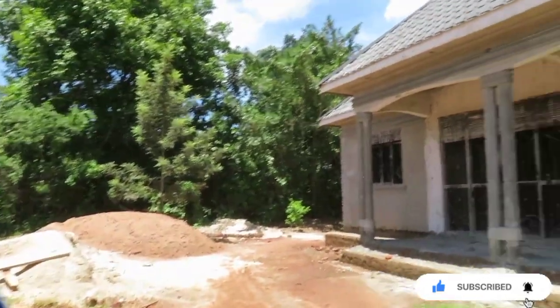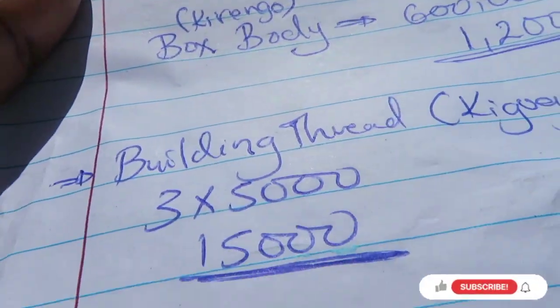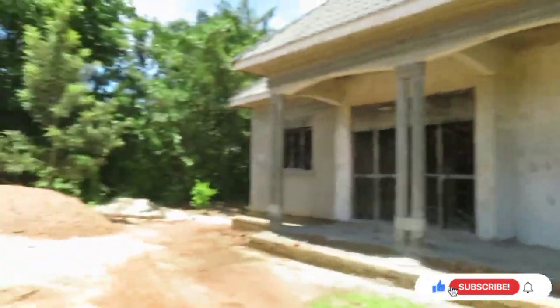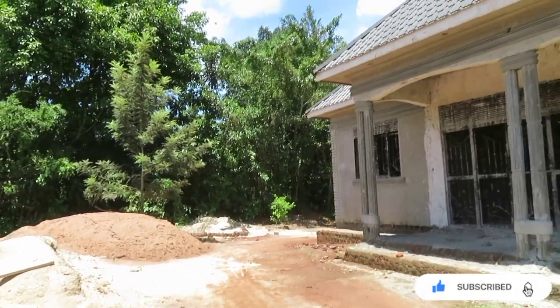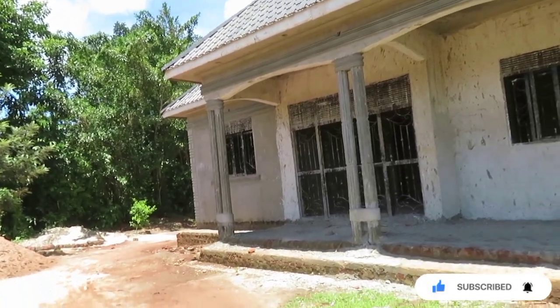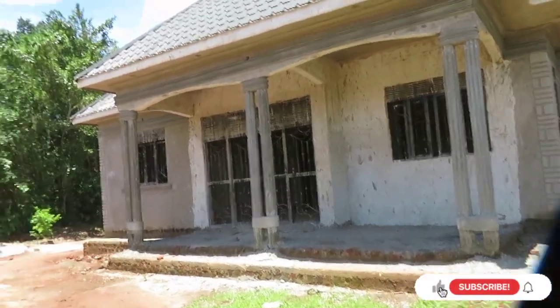Now, let me add what else you need. We've talked about the building thread. You need sand. I'm not going to go further by saying buy this sand, buy that sand. Buy whatever sand you want as long as it is lake sand. But my recommendation would be Raider.